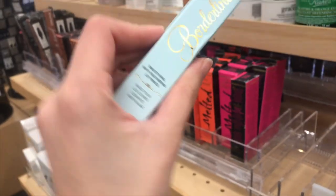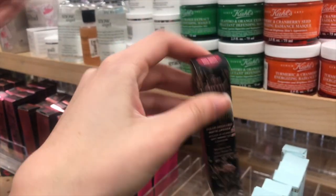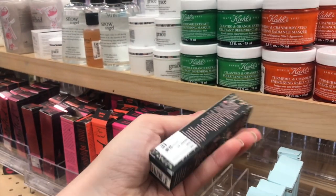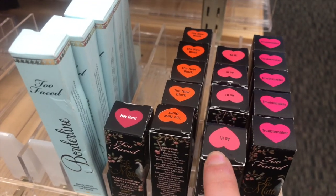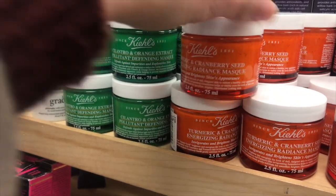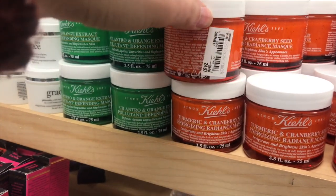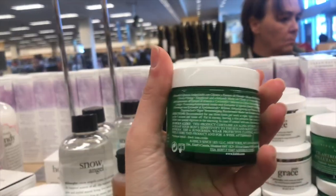They have Too Faced Borderline Lip Pencil. This is $9. I never saw that. Too Faced La Matte Matte Lipstick. This is $8.97. They have Troublemaker, As If, The New Black and Hey Girl. Ooh, Kiehl's Turmeric and Cranberry Seed Mask. This is $24.97. Kiehl's Cilantro. I don't want to put cilantro on my face. Cilantro and Orange Extract.